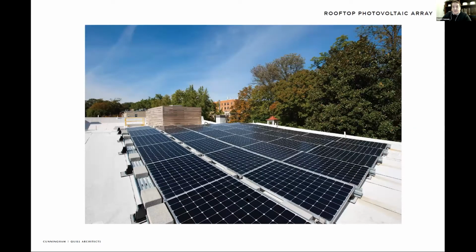You see our 36 panel layout here, which achieved about a 12.5 kW output. We went through OGB studies for this, and certainly it is a great savings for the building.